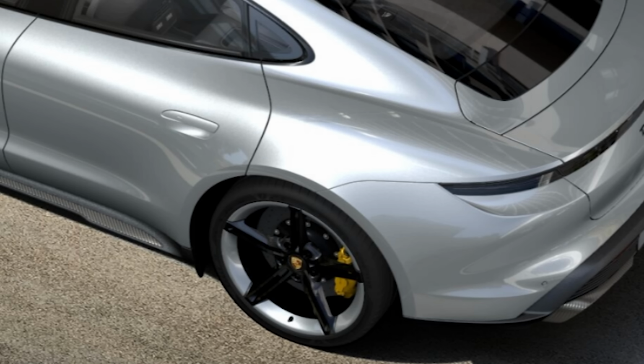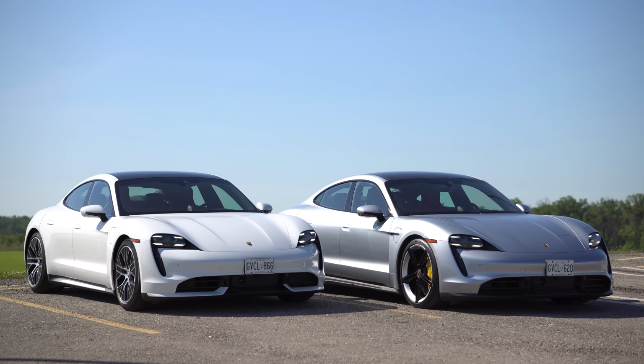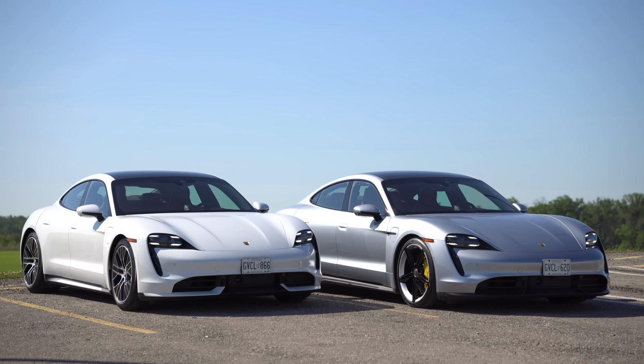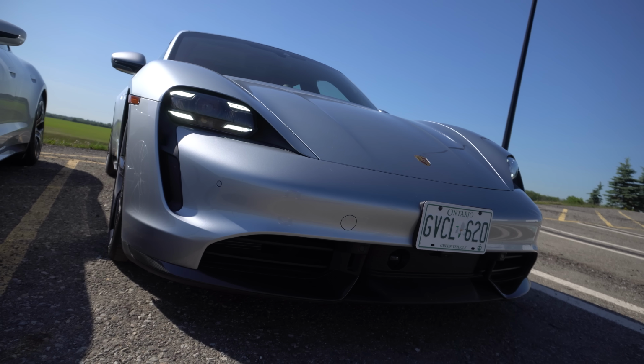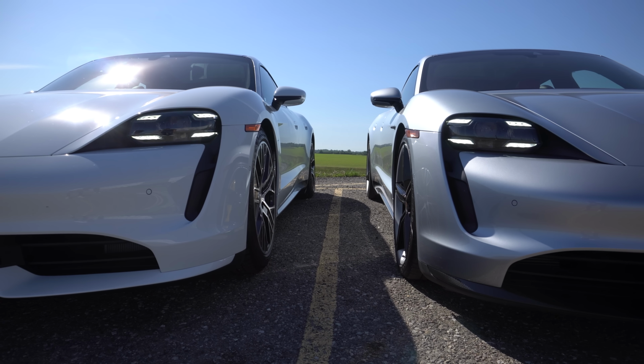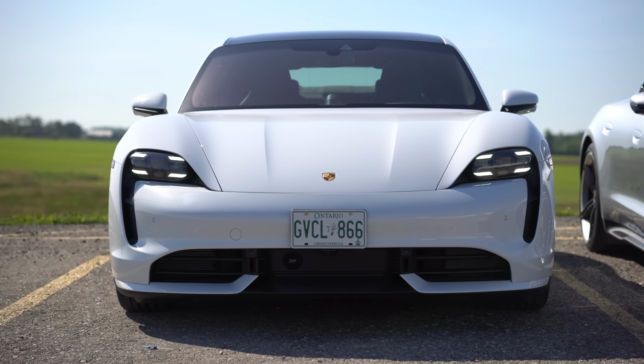And then another difference is that the Taycan Turbo has color matched accents at the front and on the sides, where the Turbo S has carbon fiber instead. What do you think looks better? I think they both look pretty good. The darker accents make it look a little bit more aggressive, but I like the white color match more, I think. Yeah, I think I'd go color match as well.